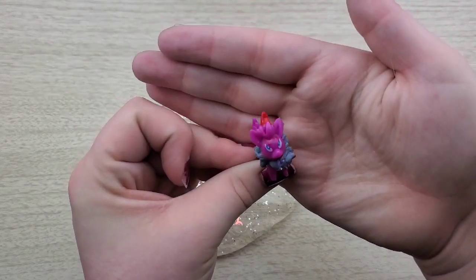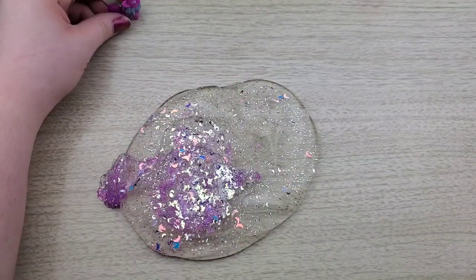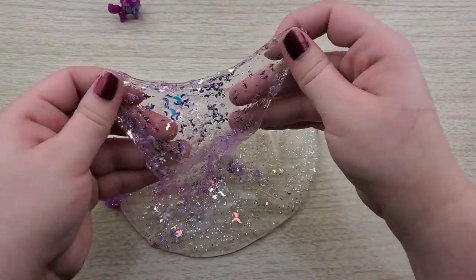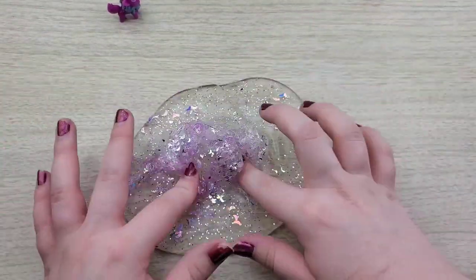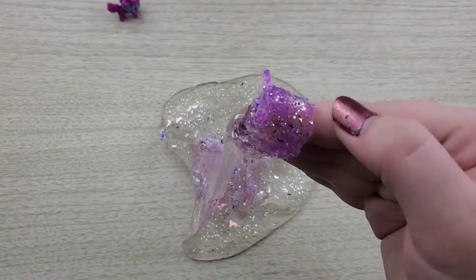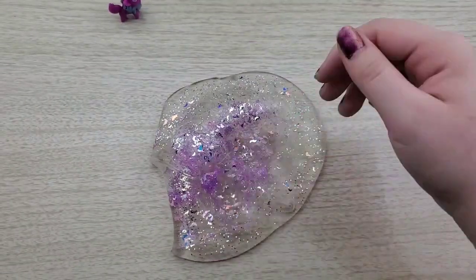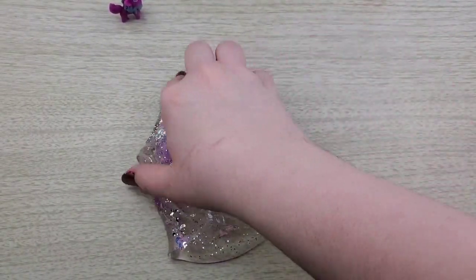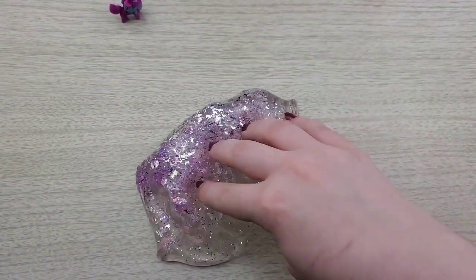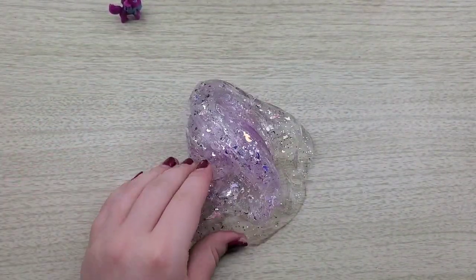So here's the cute little Zorua charm, nice and purple, and I love the little moon glitters. I always found those absolutely adorable in slime, and I love the little purple beads. They kind of remind me of sugar beads, but they're tiny hard beads, and I've never seen those in slime before, so I think that's so cool. So the aesthetic of the slime definitely nails a 5 out of 5.